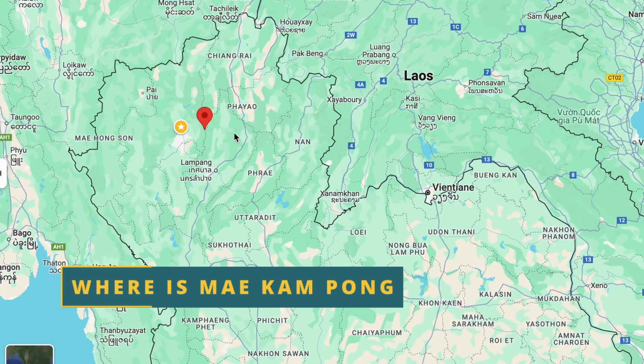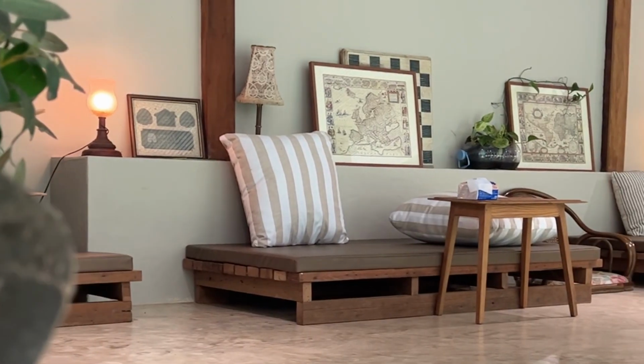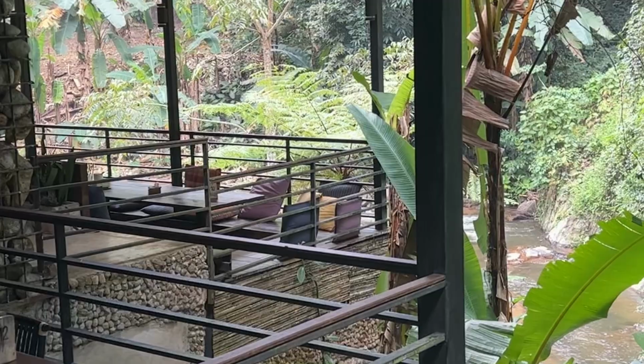Mae Kampong is a tiny mountain village near Chiang Mai, pretty close to the Lampang district. It became very popular because it's super cute, and a lot of tourists are going to visit this village, but not on every single day.